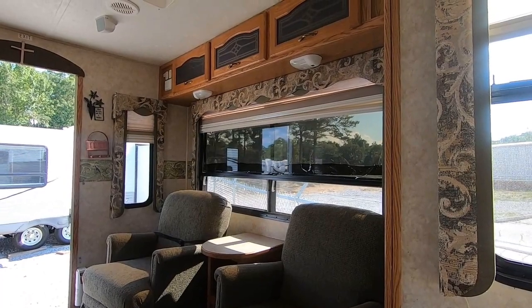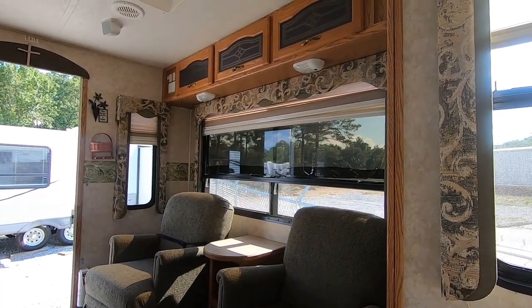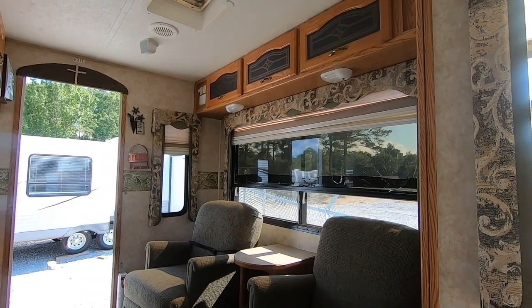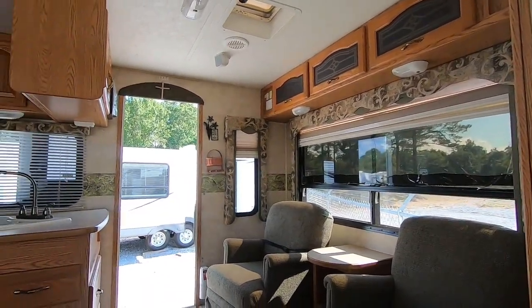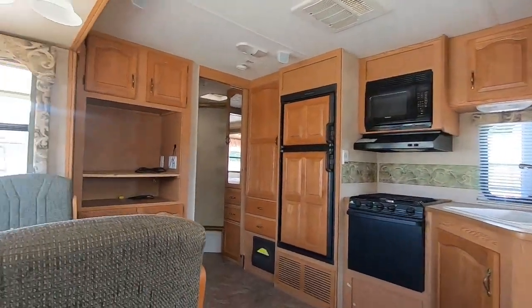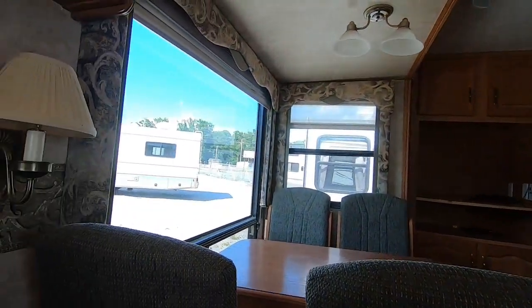And if you want to buy it as is, of course, we can give you a little bit of a discount. If you just want to take it like it sits and no checkout, no nothing, we'll still run a generator to it, let you turn everything on and see what works and what doesn't before deciding to buy it. That's as fair as I can be on an as is.